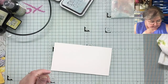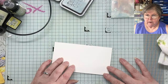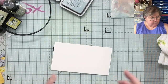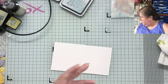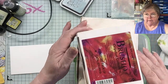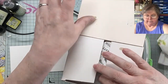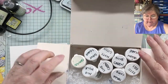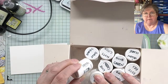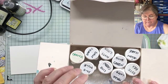Right, let's do what, who was it? Connie, sorry, suggested. Now I've got another tool here. You've seen me use these before, I know you have, these Brusho. And they come in little pots like these. These are as old as the hills, they really are. They must be 10 or 14 years old. I know the hills are older than that.